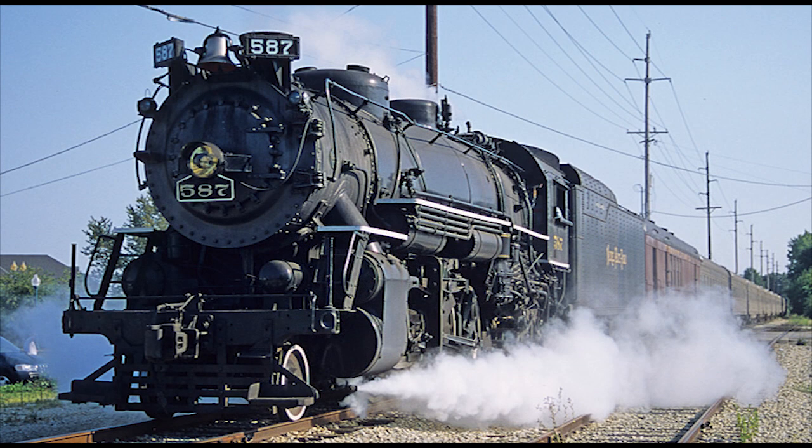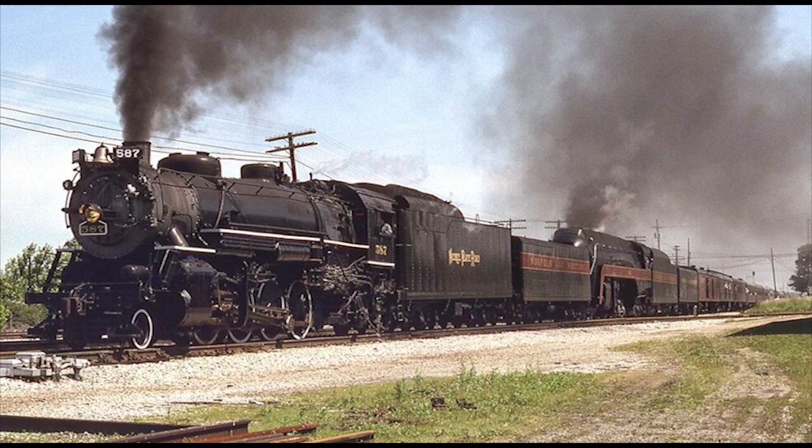One of the 587's more regular works was hauling the museum's fair train from Fishers, Indiana to Indianapolis for the Indiana State Fair, as well as other special events. Old No. 587 has also had its fair share of mainline running as well.